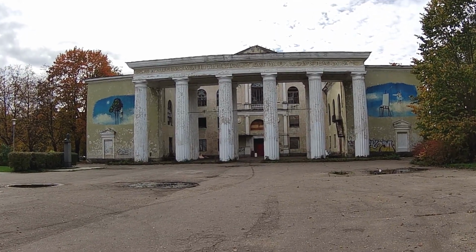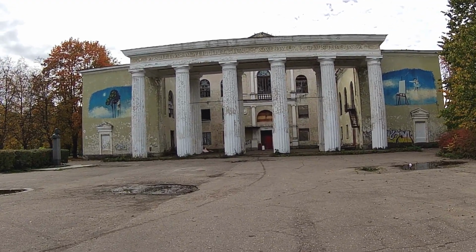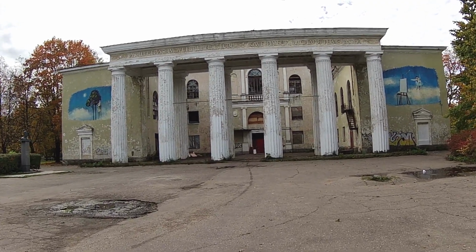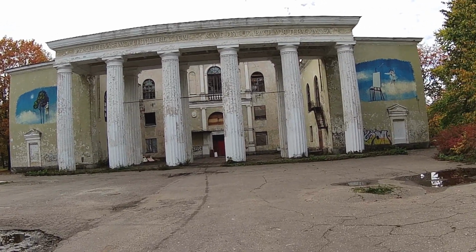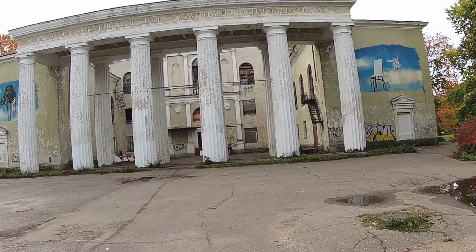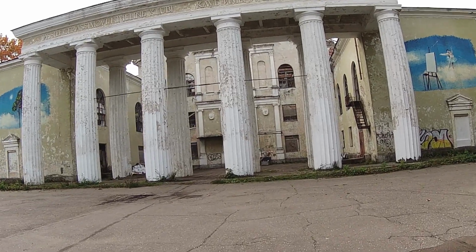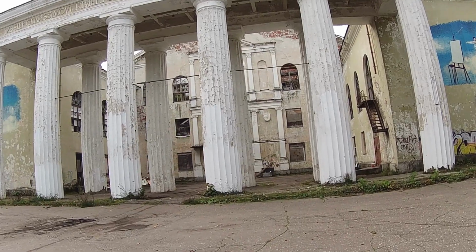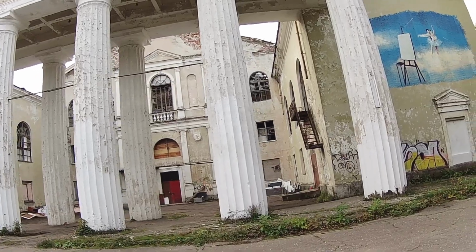What on earth happened here? We have some kind of historical building, but it's just fallen into disuse and obviously in poor condition, not used anymore. The roof's caved in, I can see, at least partially through some of the windows.